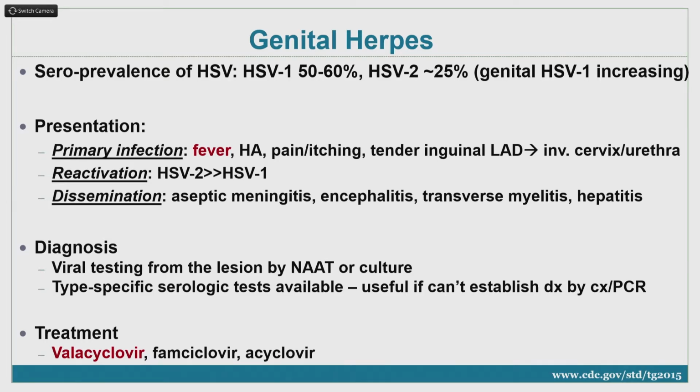For diagnosis, the main modality is viral testing from the lesion using nucleic acid amplification testing or by culture. This is not a perfect test. Sometimes the patients present after the lesions are resolving or resolved, and in that setting, viral testing may be negative even if HSV is the etiology.